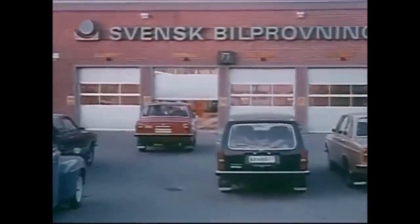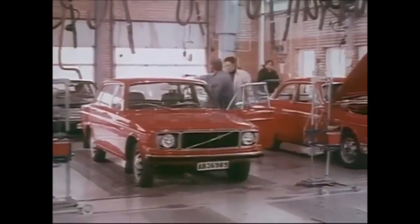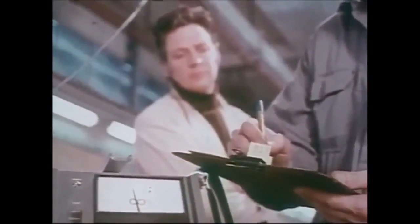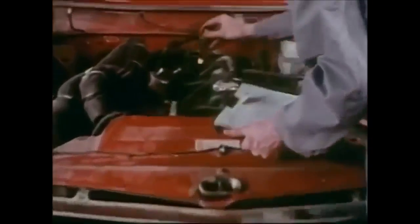In Sweden, the national automobile inspections are perhaps the roughest in the world. In all, 200 components are examined. And if your car fails, you're ordered to have it fixed. Fast. Or you could be forbidden to drive it at all. It has to be towed away.